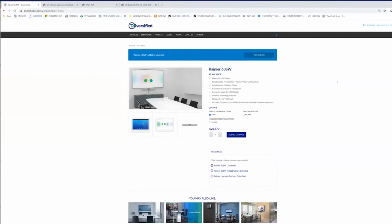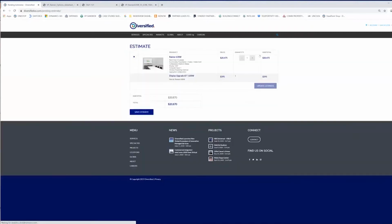So think of this as a very similar process to adding something to a cart when you're on an Amazon shopping experience, right? All you're doing here is adding this particular room to the cart, and the cart in this case is a proposal, right? It's a budget proposal. So if you added the estimate, which I did, this is what you see, right? We've got one room, and it's the Rainier 63 SW and the price.